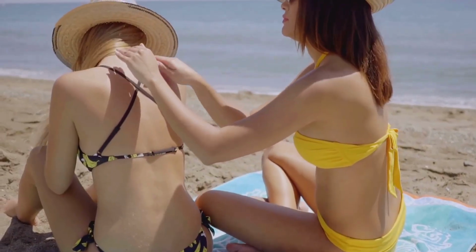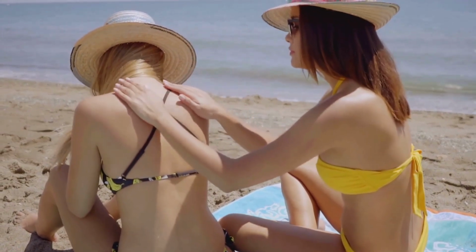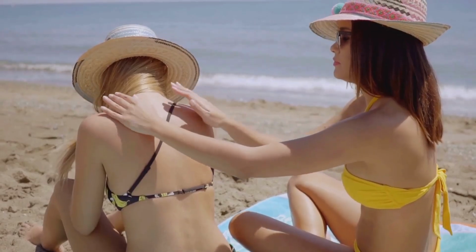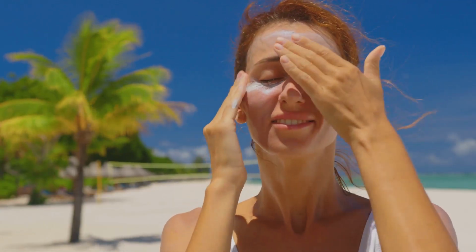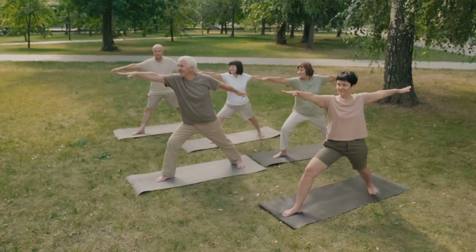Now let's talk about lifestyle changes. Sun exposure can damage your skin and decrease collagen production. So, make sure you're protecting your skin by wearing sunscreen, even on cloudy days. And remember, smoking and excessive alcohol consumption can also reduce collagen production. So, you might want to cut back on those cocktails and kick that smoking habit to the curb.